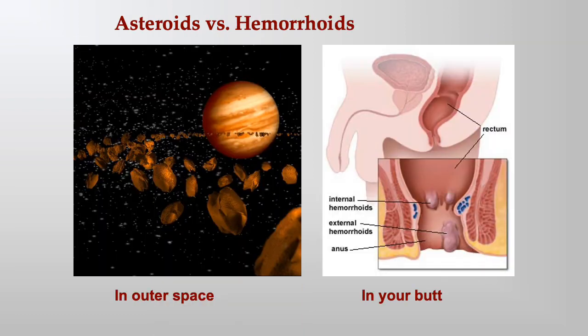By the way, keep these separate, all right? Asteroids are what you find in outer space. Hemorrhoids are what you find in your butt. One semester I had a fill-in-the-blank question. It said blank refers to varicose veins in the rectum. And the student wrote down asteroids. So no, asteroids are the chunks of rock in outer space. Hemorrhoids are in your butt.